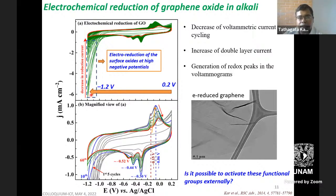But what happens with time? Every time I am going to -1.2, each time the current is observed to decrease. This is because at every cycle a part of the oxide is getting removed from the system. So slowly this graphene oxide is getting reduced to graphene, or we can say a reduced graphene oxide. This is an electrochemical process.